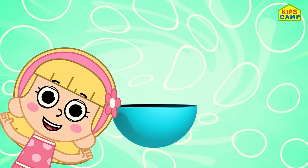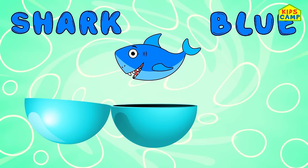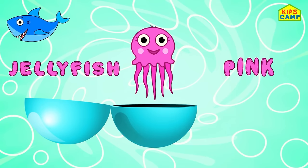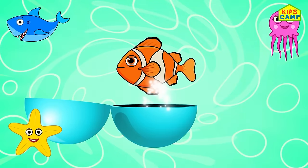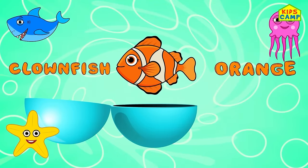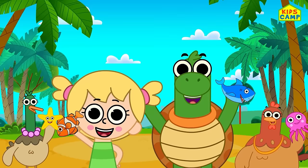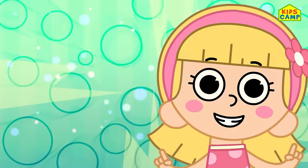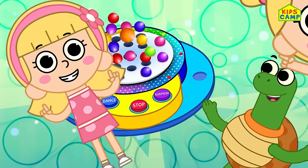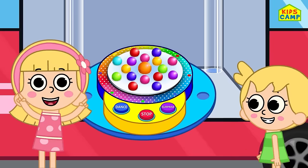Wow! Surprise! Shark, blue, jellyfish, pink. Fish, yellow, clownfish, orange. Let's spin the wheel again. Surprise wheel goes round and round, round and round, round and round. Surprise wheel goes round and round all day long.